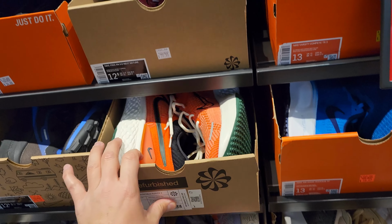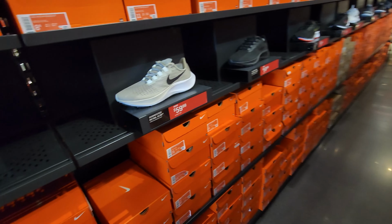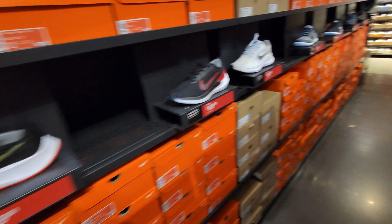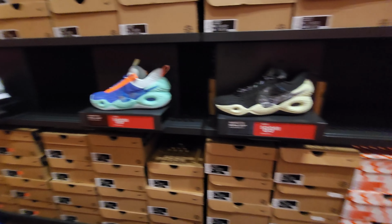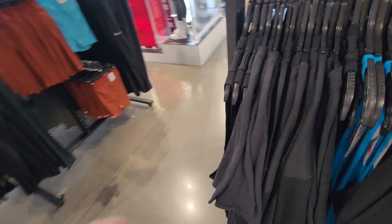Let's go take a look at the aisles. All right, I did come here a week ago, not really seeing much difference. Pegasus 37s, a bunch of Pegasus, but nothing really too different, to be really honest. Oh, I do need to check the apparel section.